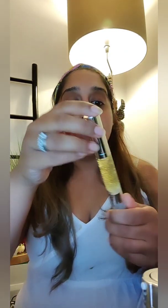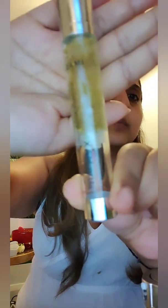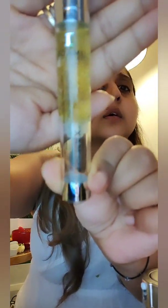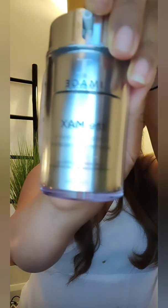What other products? So they're by Image Skincare. You've got the Wrinkle Smoother, which is here. Can you see? Yeah, it's not very good because of the light. And then you've got the Max Contour Gel Cream, which, if you go on my IGTV, I've basically done a review on the products, and what I think of them.